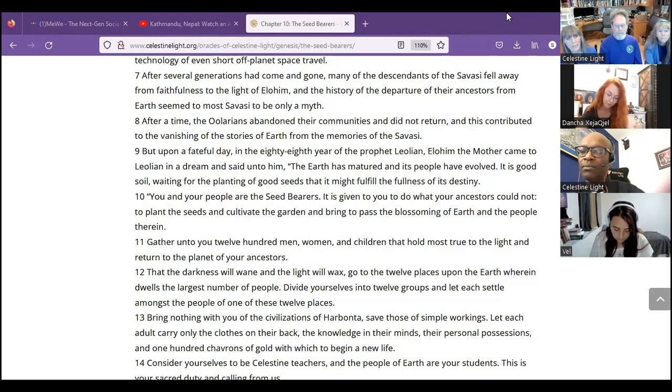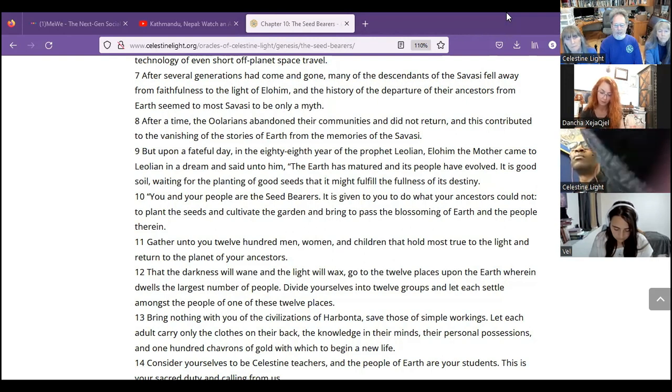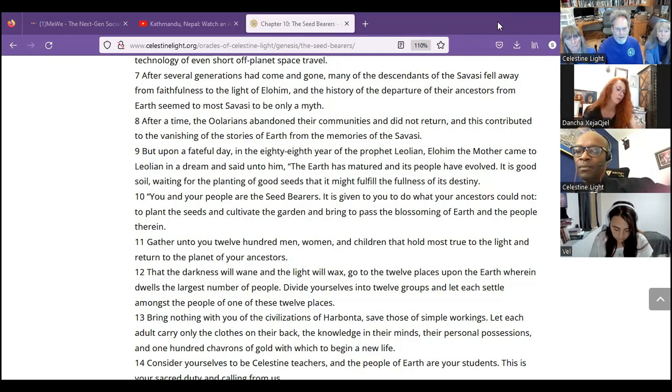But upon a fateful day, in the 88th year of the prophet Leolian, Elohim the mother came to Leolian in a dream and said unto him, "The earth is matured and its people have evolved. It is good soil, waiting for the planting of good seeds, that it might fulfill the fullness of its destiny. You and your people are the seed bearers. It is given to you to do what your ancestors could not, to plant the seeds and cultivate the garden, and bring to pass the blossoming of earth and the people therein.